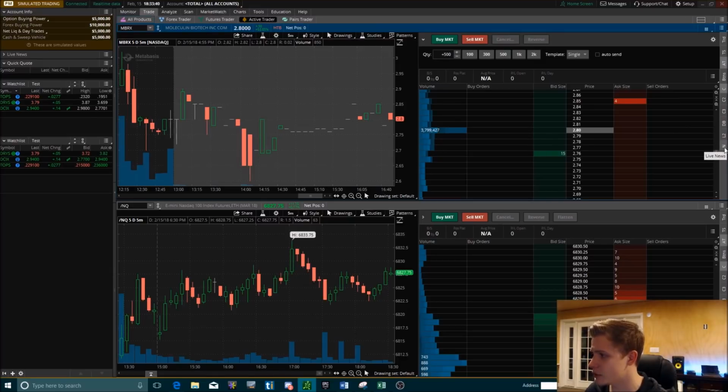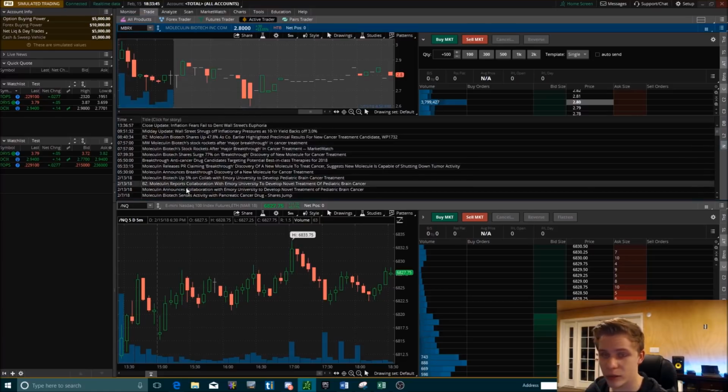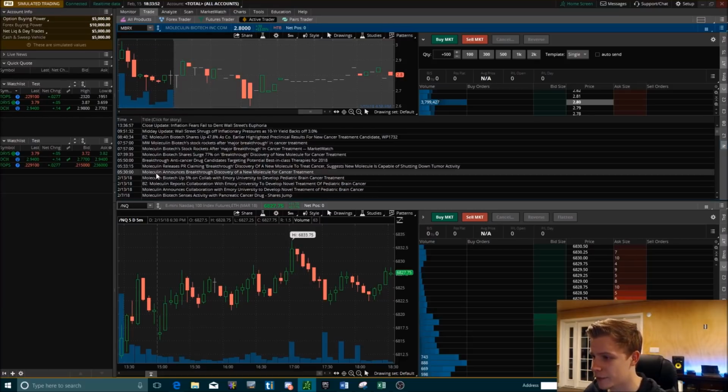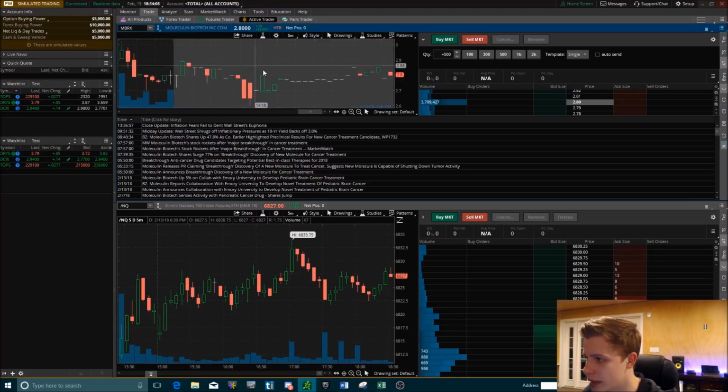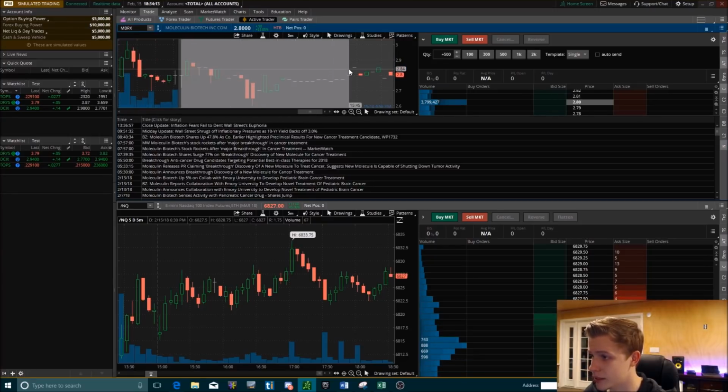It says live news. So we can press that, and it brings up a little menu of news for this specific stock. So you can see at 5:30 a.m. they announced breakthrough discovery of a new molecule that treats cancer. So that's breakthrough news. Anything that's cancer related that can treat cancer, that's going to be a very big runner. So if you look back at MBRX, you can see during pre-market this ran up significantly.